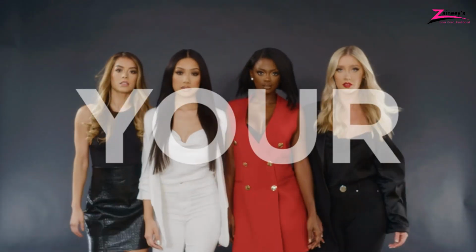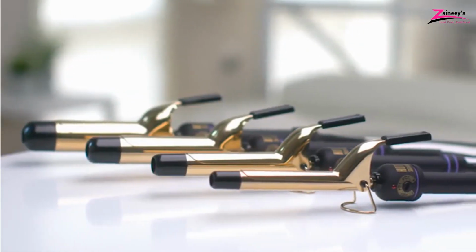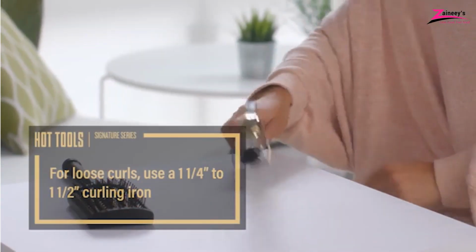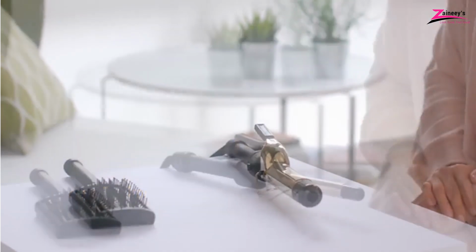We've reviewed the best flat irons in our previous videos, but today we will learn about hair curling irons to make curly hair. Curling irons are used to make hair curly. When you have long, shining curly hair, you will feel great with your hair. There are many curling irons in the market. Choosing the perfect one is a challenge.